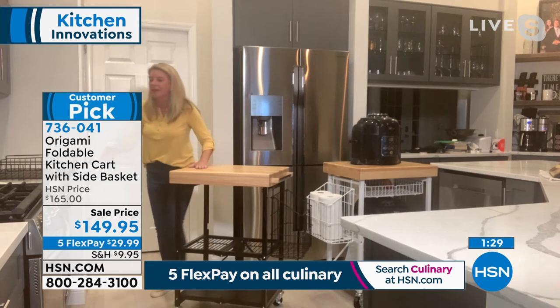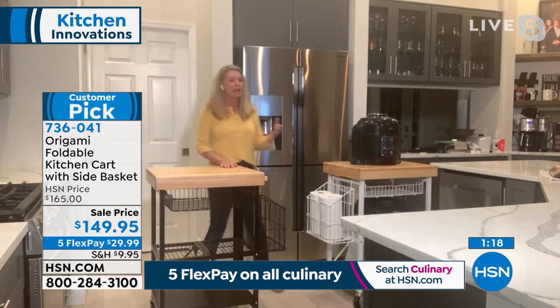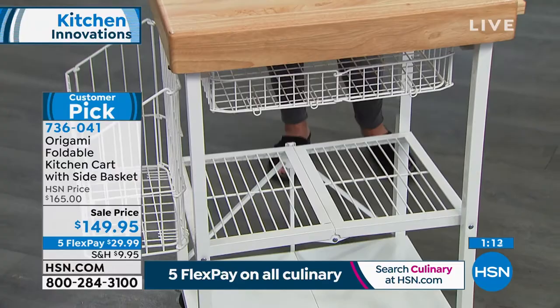We all know that one of the most expensive rooms in the house to upgrade is the kitchen because so many people want to add an island. They want to add an extra prep station, but that becomes a permanent deal, right? Right. So your needs are not permanent.